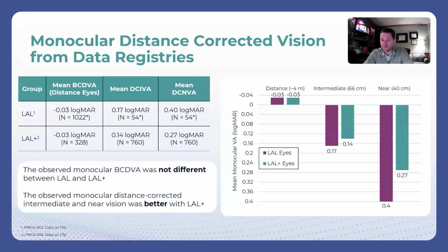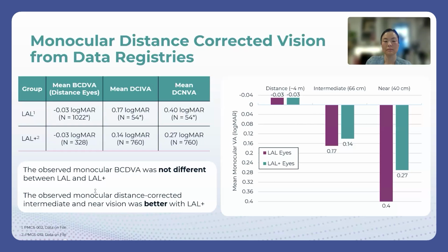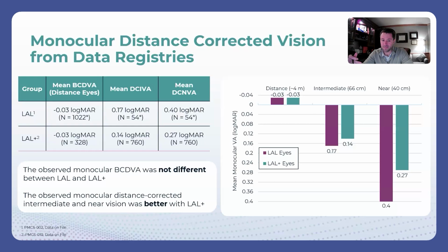And we're looking at visual outcomes. That's the name of the game, visual outcomes. So light adjustable lens versus light adjustable lens plus, monocular distance corrected vision. So we're optimally correcting for distance. There really was not much of a difference between the light adjustable lens plus and the LAL. And the thought was, because of that central asphericity with the LAL plus, is there going to be a compromise at distance? And now looking back at the data that we've gathered over the last year, not really. You're really not giving a whole lot up.